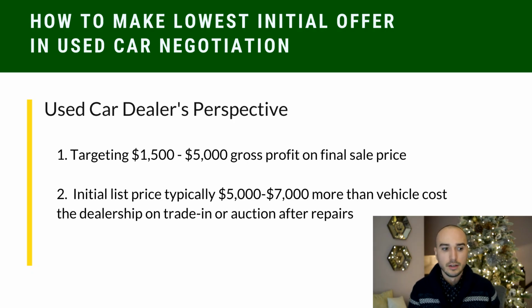So if they take in a car on trade for $20,000, they might list that car for $5,000 to $7,000 more. So they might list it for $25,000, $26,000, $27,000, but they're willing to decrease that price as time goes on, and they're willing to decrease it as low as a price that would let them make $1,500 to $5,000. Probably most commonly $1,500 to $3,000. So while they're not making a killing on these cars that maybe some people think they are, they can be as profitable as selling new cars, and sometimes even more.